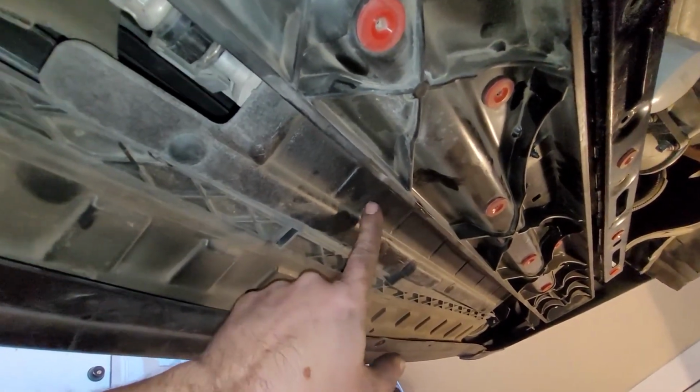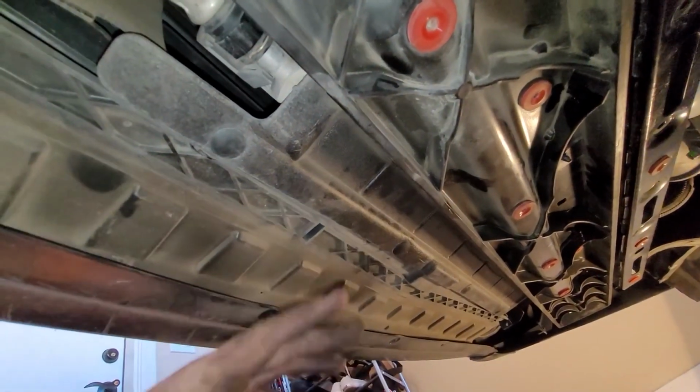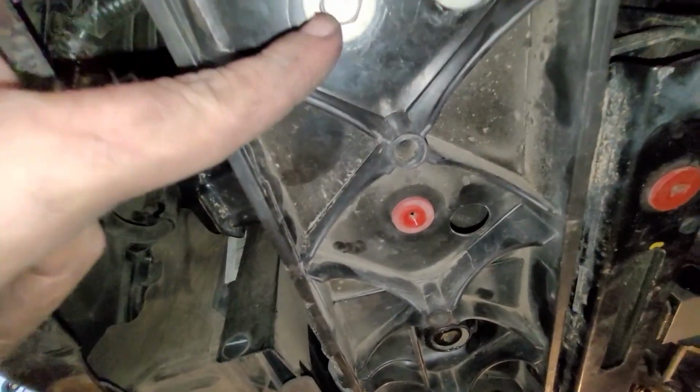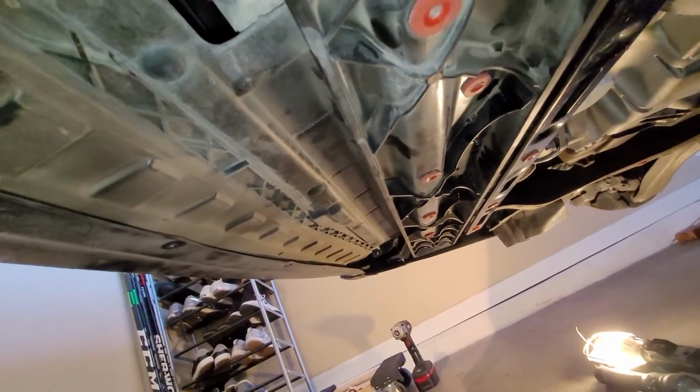I imagine this is just some kind of air diverter. Make sure the air goes through the condenser and radiator instead of coming down here. Anyway, you'll see some witness marks where this was. Just match those up. And one more important thing, let me go up top here real quick.